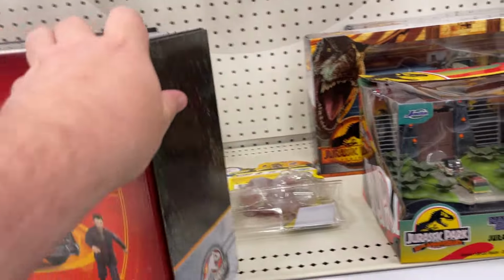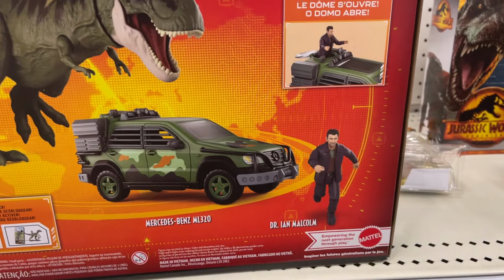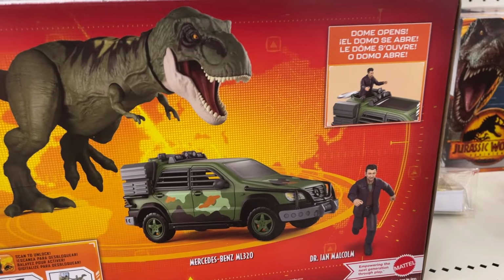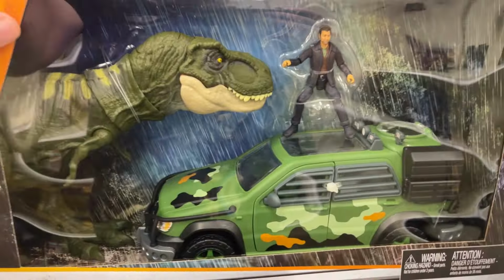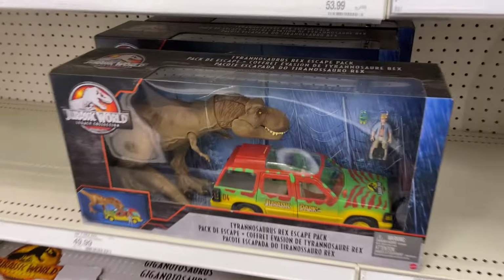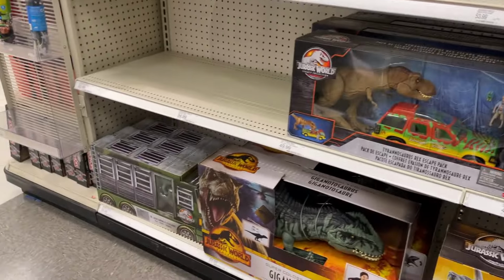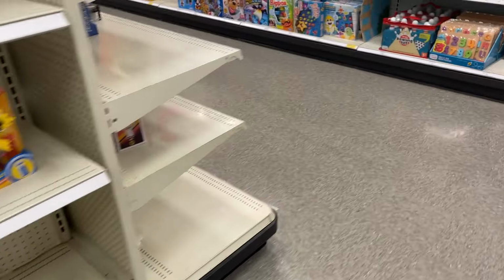Interesting. Looks like you can switch that out. I'm just trying to think when we saw this camo vehicle, but maybe it was one of the later Jurassic Park movies. Interesting. But then you got this one as well, so you can see very similar designs. Looks like all the Jurassic. Let's go this way. I think I'm seeing some stuff on the end cap here.